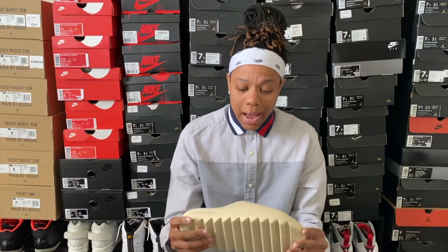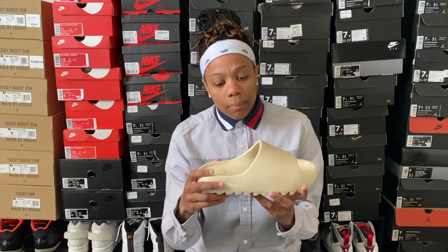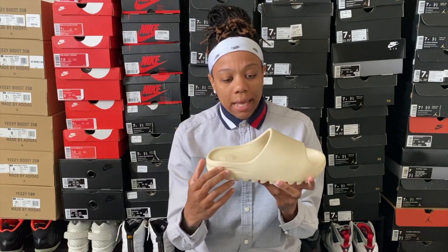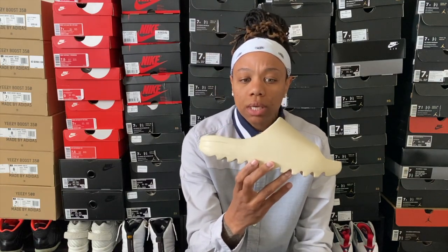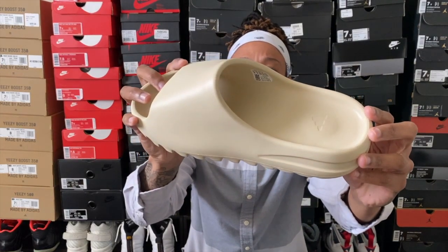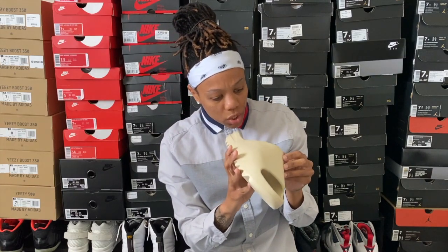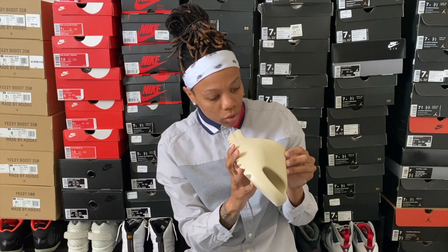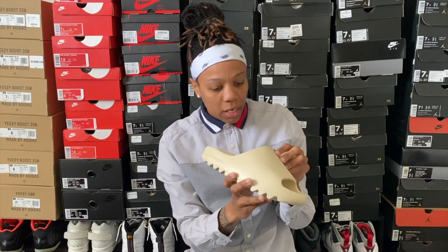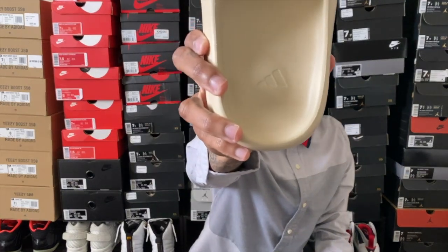So straight out the box, a couple things that I noticed is the size tag that's here on the inside of the slide. Give you a quick look there. And then on the other side, it just says Yeezy, and it also tells your size again, and it says made in China. And then on the heel, you have the Adidas sign. See there.